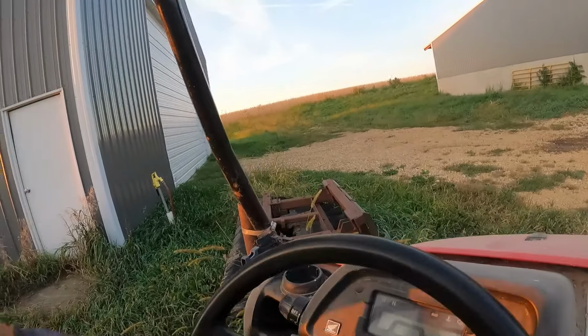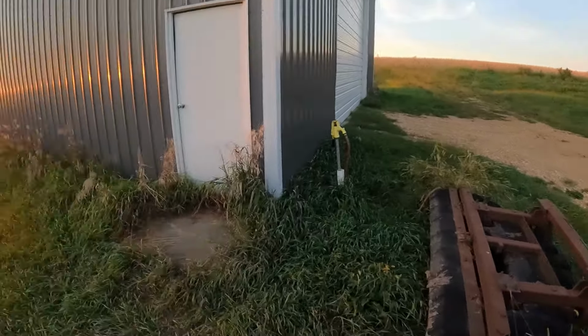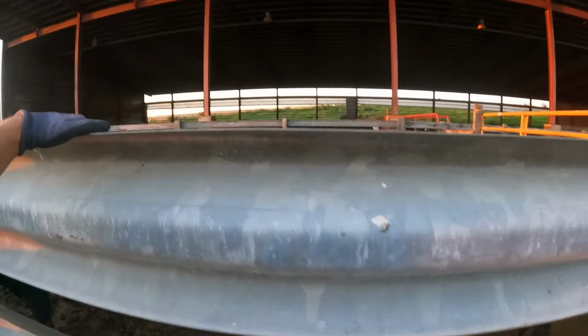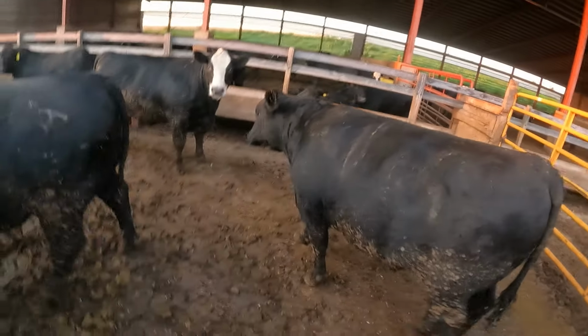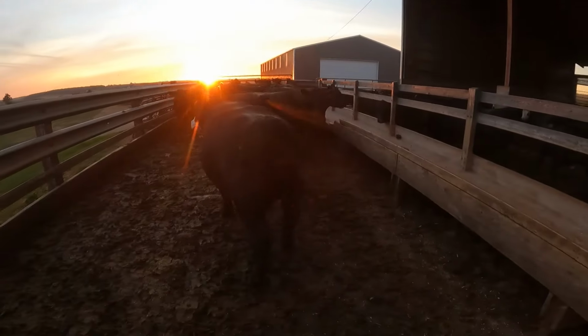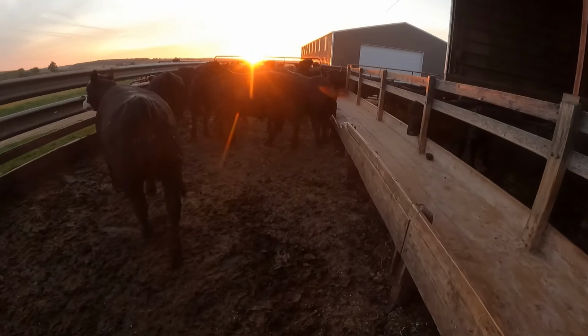Guys are getting hungry, so I'm actually gonna go plug the trickle charger into the combine, and we're gonna see if the combine will start. Fancy. Plugging it in. Oh, you guys can't see. Let that baby cook for a little bit. Let's see if she can get fired up. Yep, let's go. Come on, biggins, let's go.